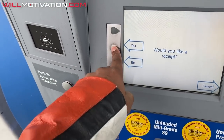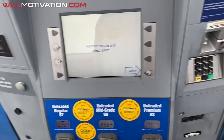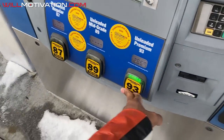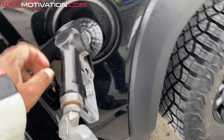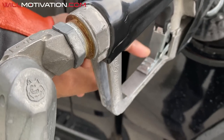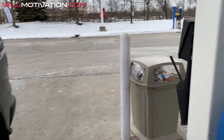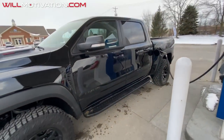All right, we always get a receipt just in case the cops stop us for any kind of mistake. You know, it's Black History Month. I'm teaching y'all how to be black. 93 octane. One thing I like about Ohio is we got these little notches, so we don't have to sit here and hold it. We can just sit here and watch the meter run. Or since we just got the truck washed, there you go.